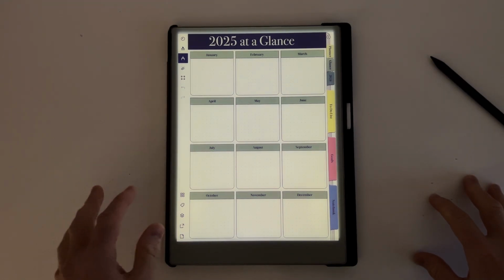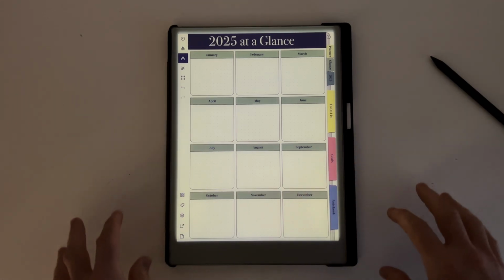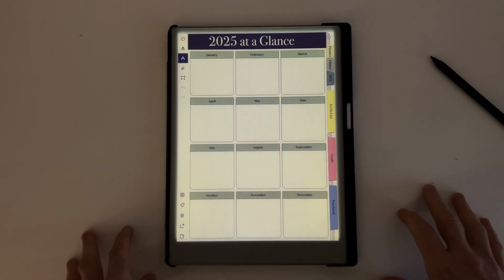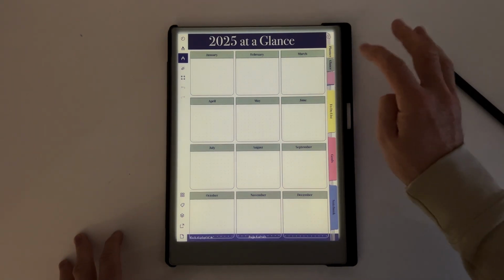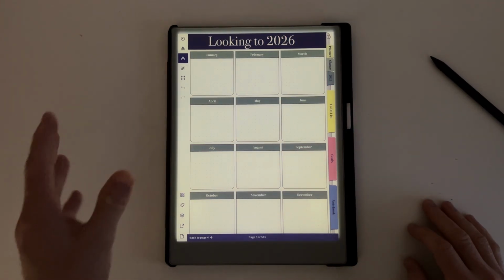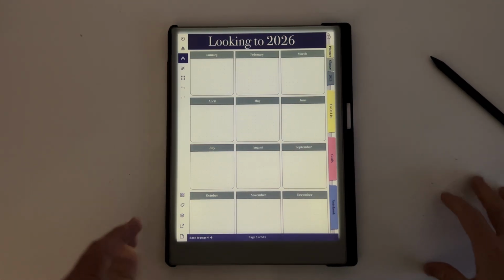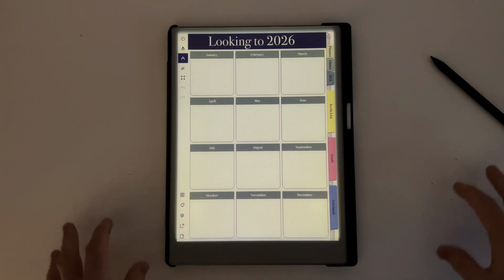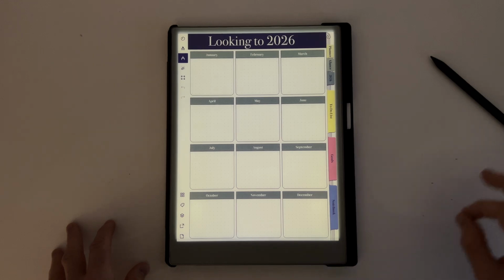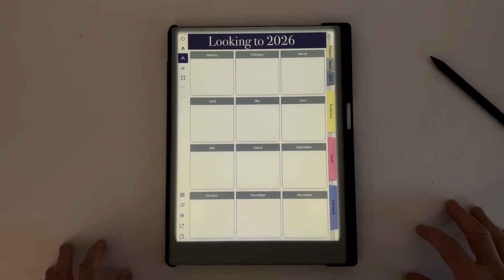Or it might be that there's a particular, again, project going on at work or something big happening, but you don't know the exact date, but you can jot it in there as a good reminder for later, perhaps. And a very similar principle is followed with this tab called Looking to 2026. So the planner covers 2025, but there may be things towards the end of the year where you start getting plans towards the 2026 year, and you might want to just start jotting those down just so you're ready to transfer them across to your new planner.